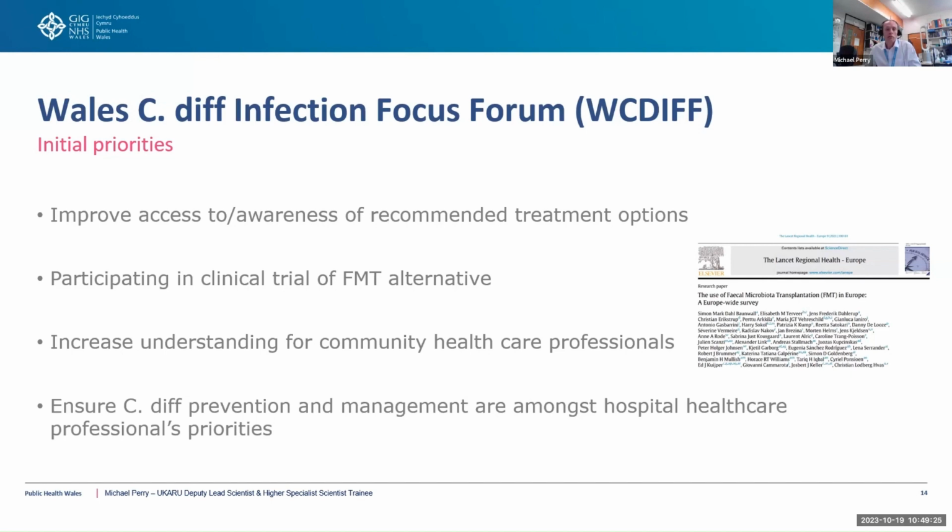We're trying to help to increase understanding of community healthcare professionals, and we've put together a healthcare pathway that's going to be published soon for community healthcare professionals. And we're trying to ensure that prevention and management in our hospitals are up there with healthcare professionals' highest priorities. Next slide, please.